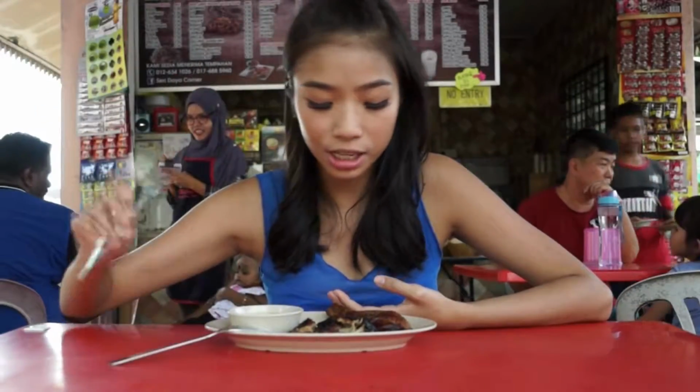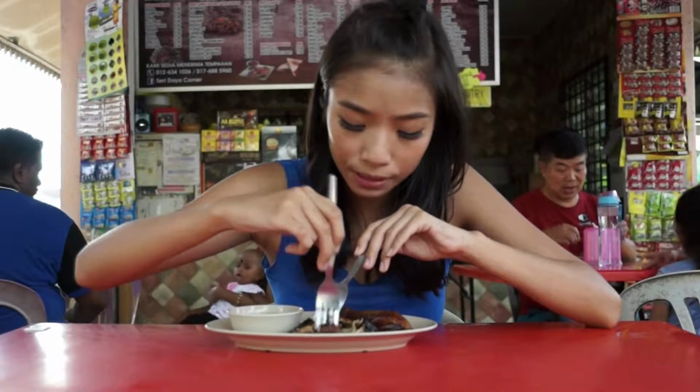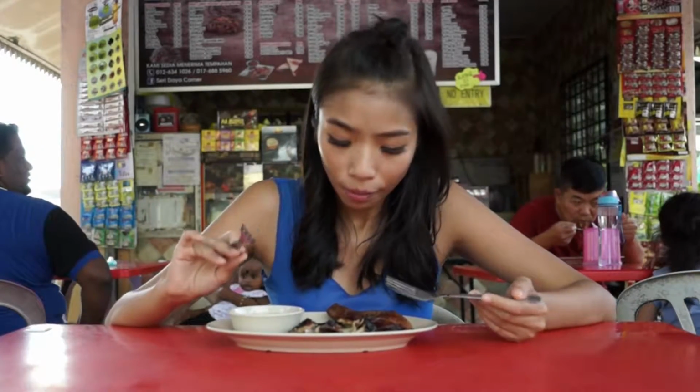So I'm gonna give it a try. I have 2 forks. But let's go. So slightly burned on top, and I'm not sure if that's on purpose, so I'm gonna try it with that. Okay. I'm not a fan of the burnt top, but the inside is amazing. It's burnt to a crisp on the top, but on the inside it's really moist, juicy, and tender.